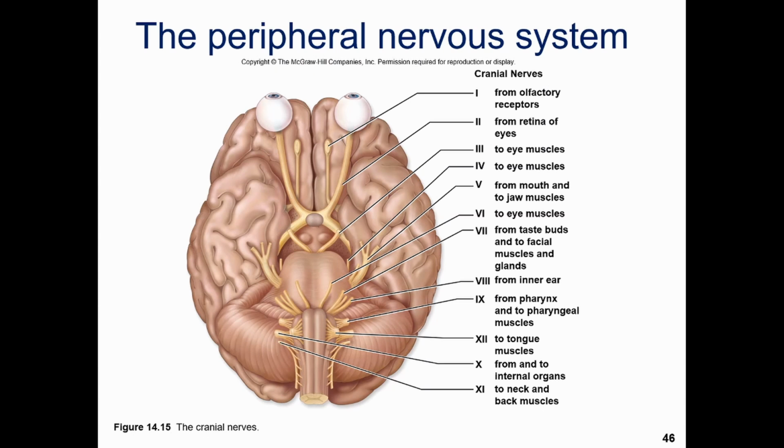Let's look at the cranial nerves first. Now, I'm not going to make you memorize all 12 pairs, but there are some that we do want to pay attention to. Let's mainly pay attention to cranial nerves 1 and 2. So cranial nerve 1 right here is the olfactory bulb. This is going to be your sense of smell. And then cranial nerve number 2 is the optic nerve, which is going to run from the eyeballs.